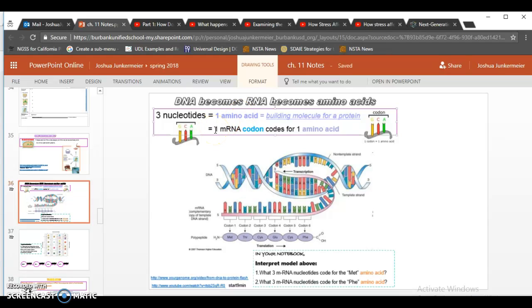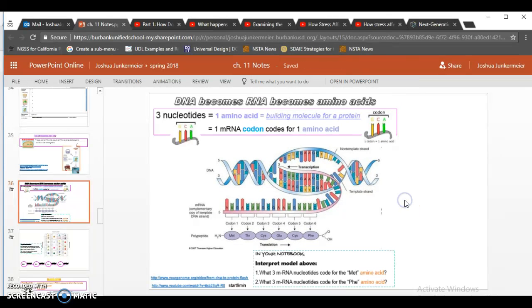There's a word for this, and we're going to study it. It's called codon. So every 3 nucleotides is called a codon, and it's called a codon because it codes for 1 amino acid. Alright, the rest of this slide is studying this model here. Let's make it a little bigger. It says what 3 mRNA nucleotides code for the MET amino acid. So we got the MET amino acid right here, and just like in our simulation earlier, it's AUG. So the 3 mRNA nucleotides that only code for MET is AUG.